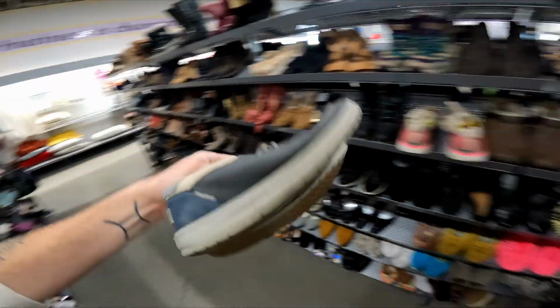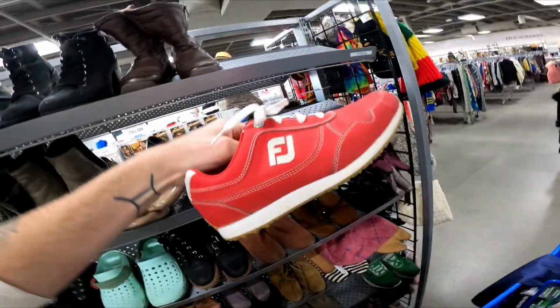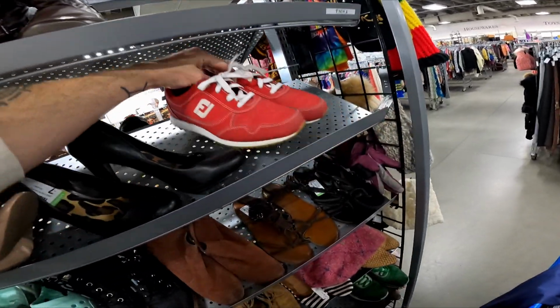I don't know, I'm gonna put them in the cart and think about them. Here's a decent brand, FootJoy, but women's FootJoys don't sell too well, and I just don't think that's gonna be a popular model. Plus, summer's coming up, but not soon enough. In the summertime though, I sell golf shoes like crazy, so you are gonna wanna look out for them, because they do sell very well in the summer.